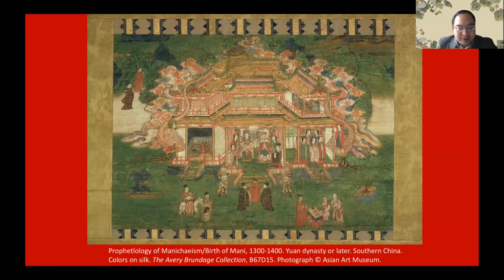Buddhism is not the only religion transmitted along the Silk Road, and we had other religions introduced to China. I just want to highlight one non-Buddhist artwork in our collection from the end of the Yuan dynasty. This banner painting has been treated as a Buddhist work for a long time, and no one knew exactly what it was about. But thanks to recent scholarship, we know it is a portion of a Manichaean painting of prophetology and features the birth of Mani, the founder of Manichaeism.